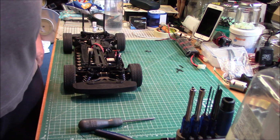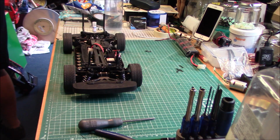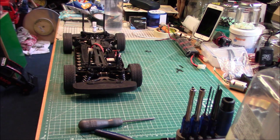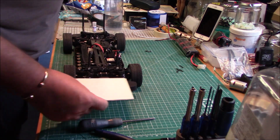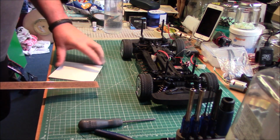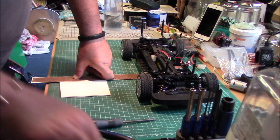As for the back one, we need a bit of plastic, a bit of styrene or something, just to make a little bracket up. I've got a little off cut here somewhere. Right, that'll do. Scooby-Doo. I don't want much, do we? We don't want much, you know.